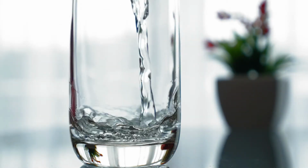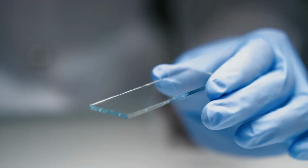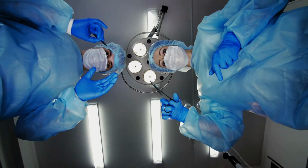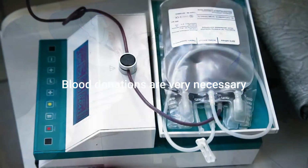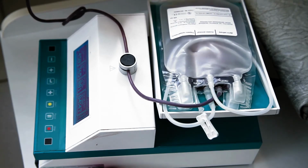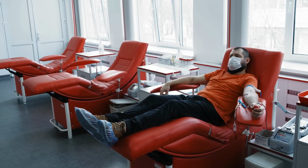Like water, an essential fluid for life, so is our blood. Within the medical field, blood donations are highly relied upon for use in various life-saving medical procedures. Blood donations are very necessary because there is no substitute for blood. We can't just manufacture more when we run out, so we rely on other healthy people to donate some of theirs.